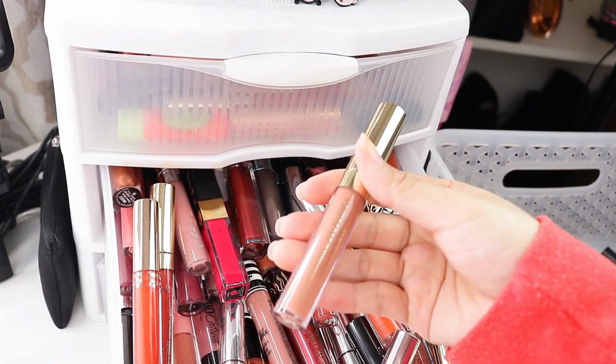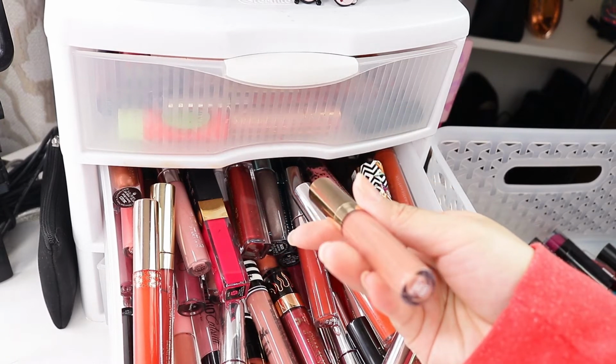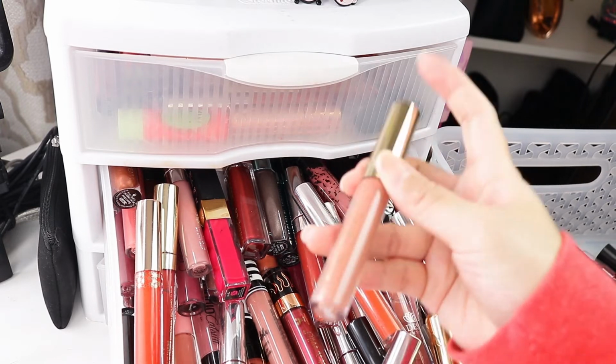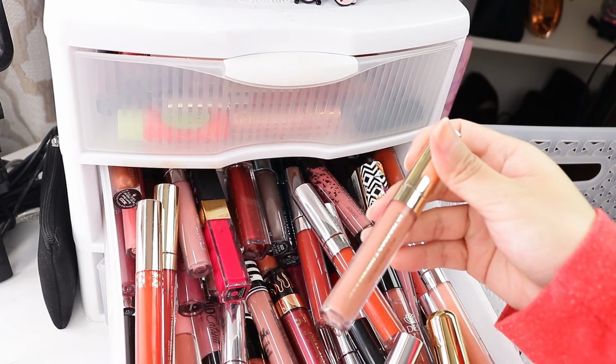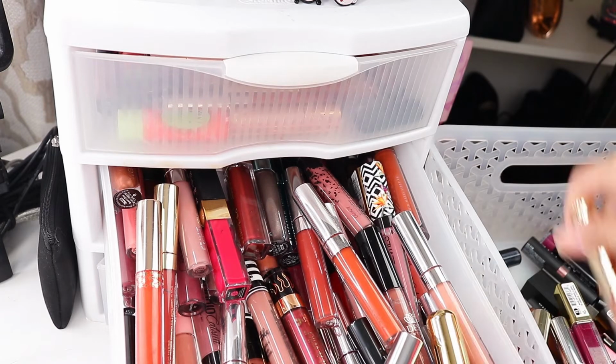Alright. This I Love Sarahi Ultra Matte in Sueno de Coco. Oh my god, I don't think I ever even wore this one. Okay, I'm just going to toss it. I feel like they're just so old. I feel like it's been more than 2 to 3 years, so I'm just going to go ahead and toss it.